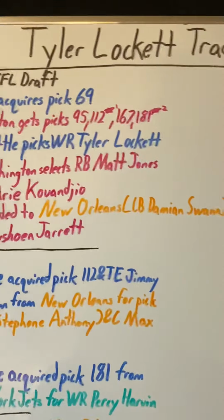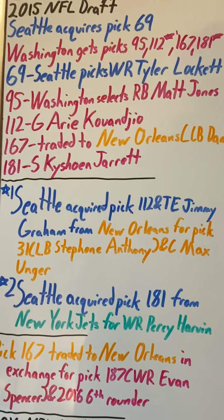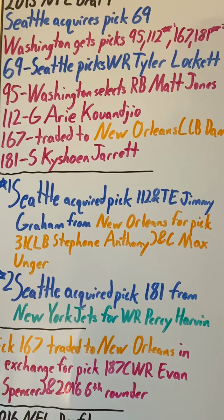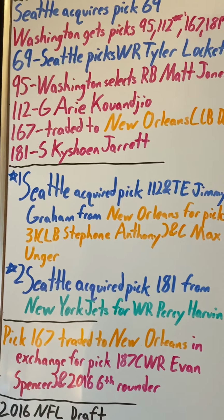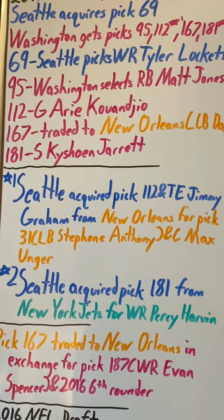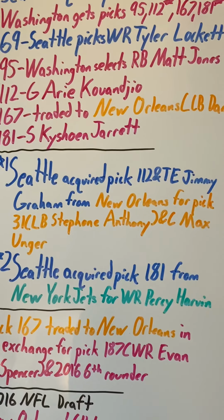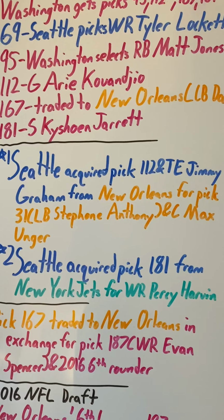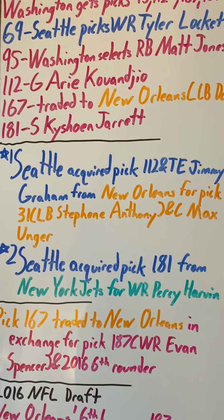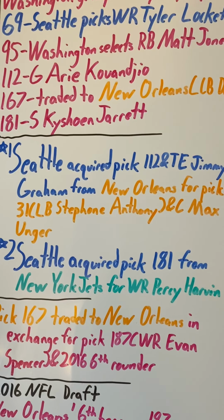So I had the asterisks, like I said, around 112 and 181. Both of these were trades that I had considered doing breakdown videos for, but since they fell into here, we might as well hit them now. So the first one, the 112th pick, saw Seattle acquire that pick, 112, alongside tight end Jimmy Graham from the New Orleans Saints in exchange for pick 31 and center Max Unger. So, with the 31st pick, the Saints would select linebacker Stephon Anthony.